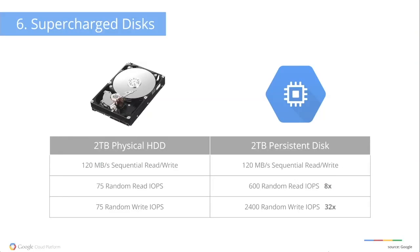Number 6, supercharged disks. So physical disk drives really haven't changed much since the late 1950s when they were invented. You've got some spinning platters, you've got an arm that you move back and forth, they're getting bigger, they're not getting much faster. Moore's law is great for moving and storing electrons, but it doesn't really do much when you need to move a piece of metal to read your data. And as disks have gotten bigger, you get fewer IOs per gigabyte, so your data becomes trapped inside of these disks.